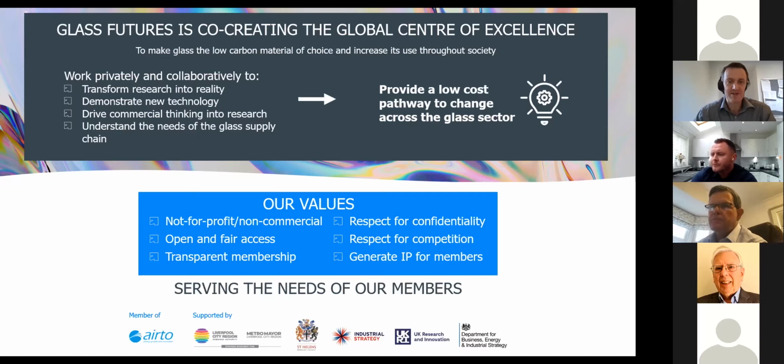In terms of values, we are a not-for-profit company, so we're not a glass manufacturer, and we don't want to be a glass manufacturer. We are primarily there to drive research and development. We also want to be open access, and again, our funding streams mean that we're obliged to be open access. So that means we can't have any favourites. We can't close our door to certain parties. Our membership is open to everybody, and that is a transparent membership.